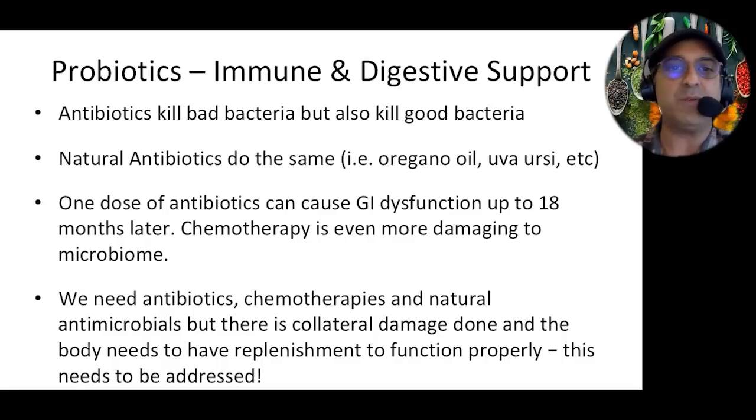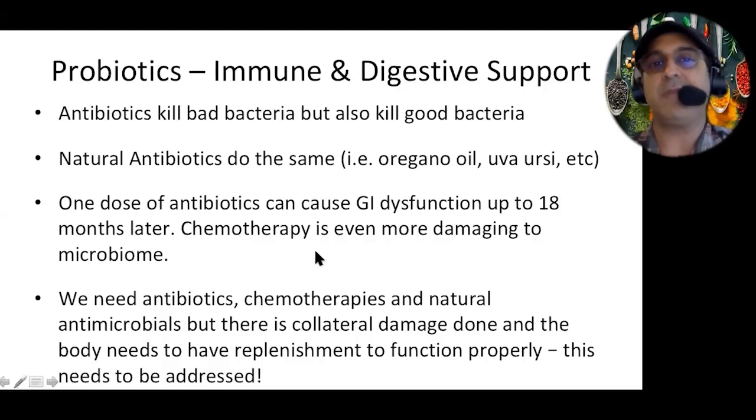So most people will never remember that, oh yeah, I had an ear infection or a respiratory infection, say in the wintertime, and now it's coming here in spring, and forget that, oh my God, that could be causing some of my symptoms or my higher risk of having these kinds of symptoms. As well, we also see chemotherapy. Chemotherapy is actually even more damaging to the microbiome.